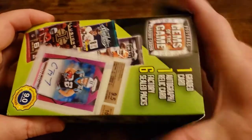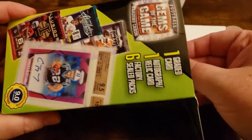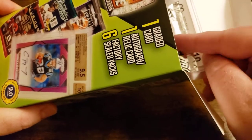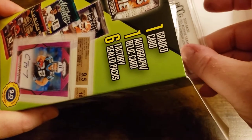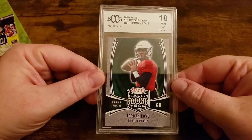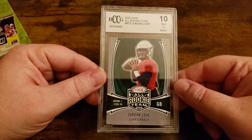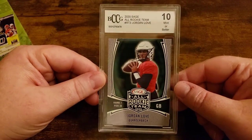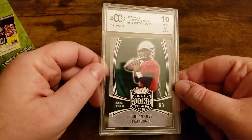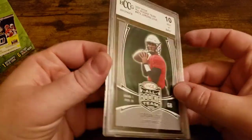All right, we're going to start with the graded card first. Oh, we did get a 10 this time. Again, it's Sage All Rookie, Jordan Love. So we got a BCCG 2020 Sage All Rookie Team Jordan Love. All of them so far I've seen are this All Rookie Team, I think. But at least we got a 10 this time.